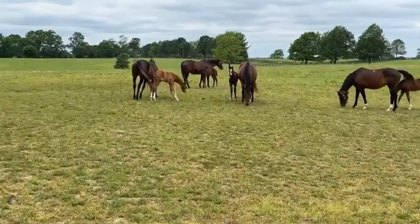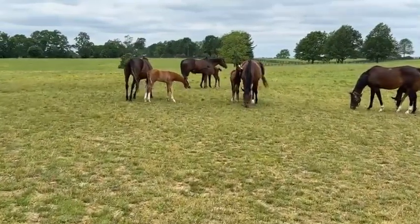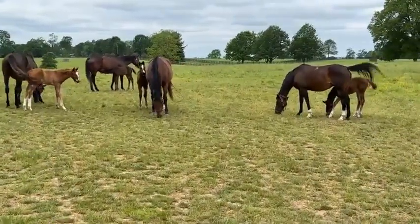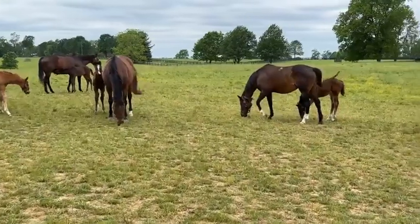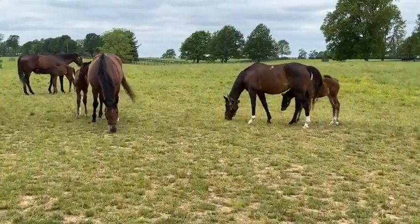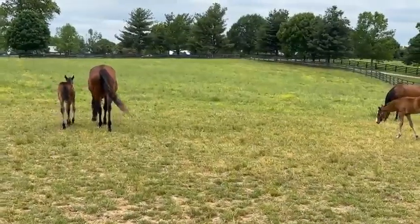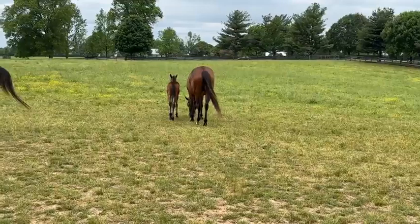I liked her as a yearling, and she was training great until she wasn't. She ended up having a knee issue. As it turns out, I'd sent her to Jimmy Toner, and she had a knee that bothered her, so we just retired her, and lo and behold, that's Effective right there with her foal.